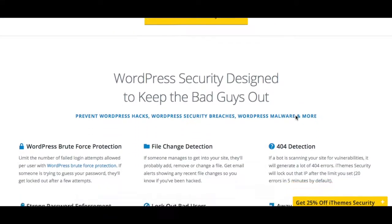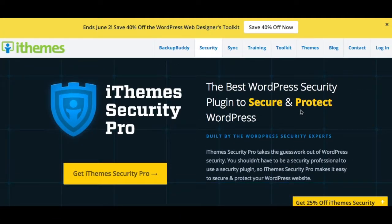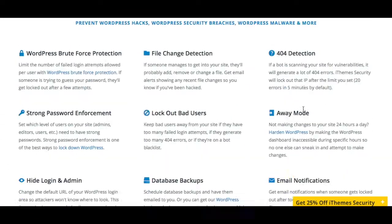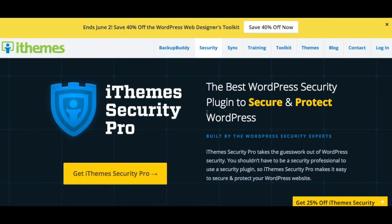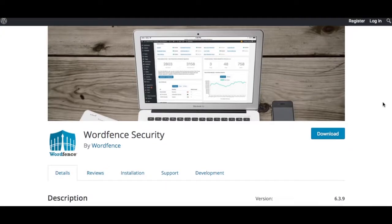I believe this is a premium plugin that you have to pay for. I am not sure if there is a free version, but definitely check out iThemes for this security plugin. Another option is WordFence Security. WordFence also has a free version in addition to a premium version of their plugin.